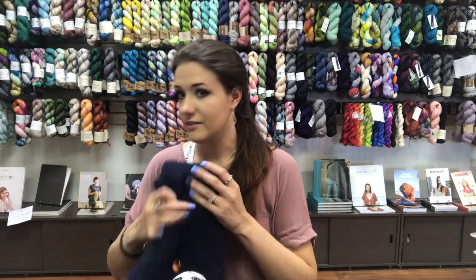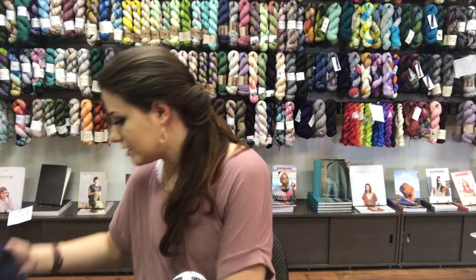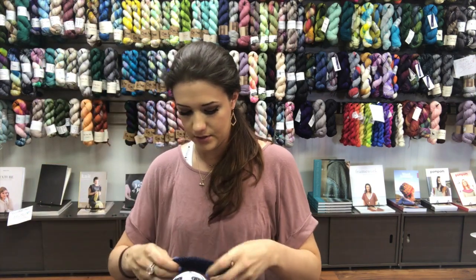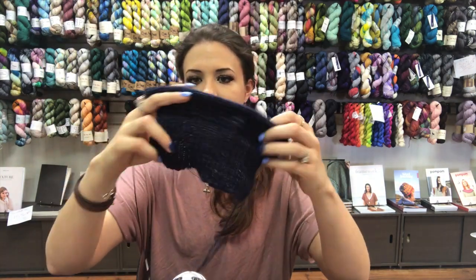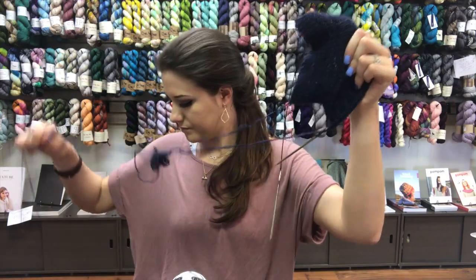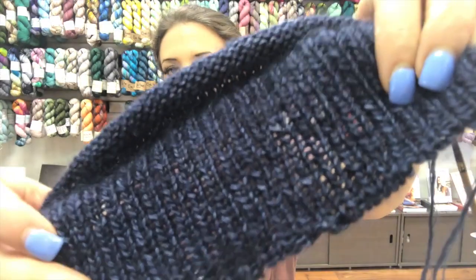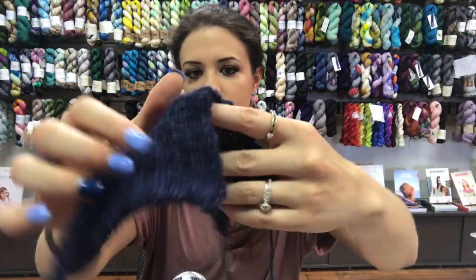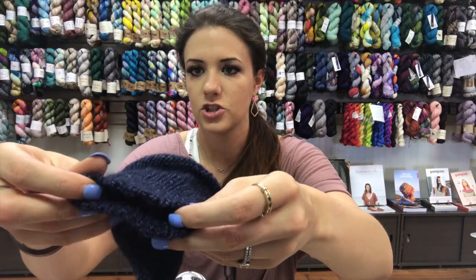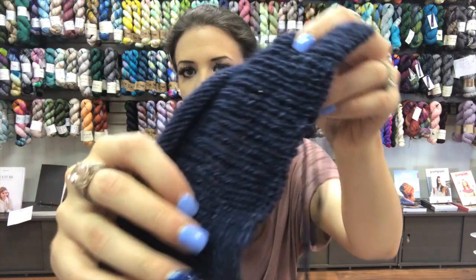So I have finished the body, like I said, and I have started knitting the sleeves. I've got one sleeve done. Well, no, I don't have one sleeve done. I've got one sleeve started. And so you can see here we have a tubular cast on just to create a very smooth ribbing edge. It's a 1x1 rib, nice and elastic.